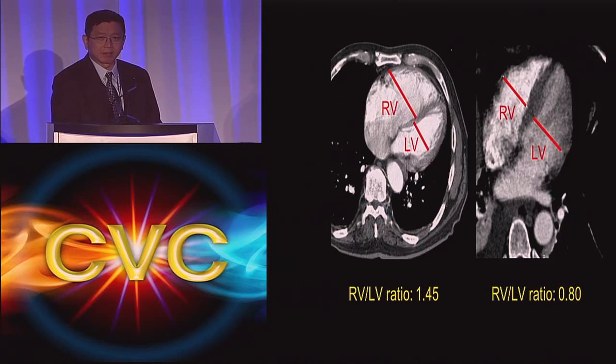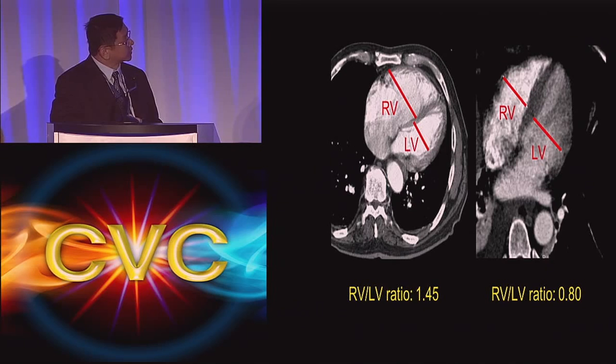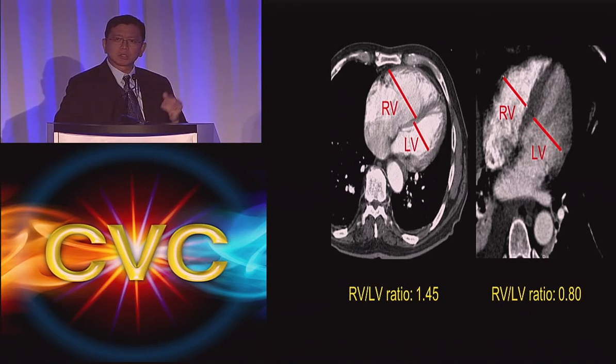Here's a representative CT scan of a patient with right ventricular dilation. The image shown to your right represents an enlarged right ventricle. If you draw a line measuring the maximum diameter of the right ventricle and compare it to the left ventricular diameter, in this patient the RV to LV ratio is 1.45. On the other hand, in the patient to the left, you can see that the right ventricular diameter is less than that of the left ventricle. So this represents a normal ratio because the ratio is less than 0.9. In this case, it's 0.8.